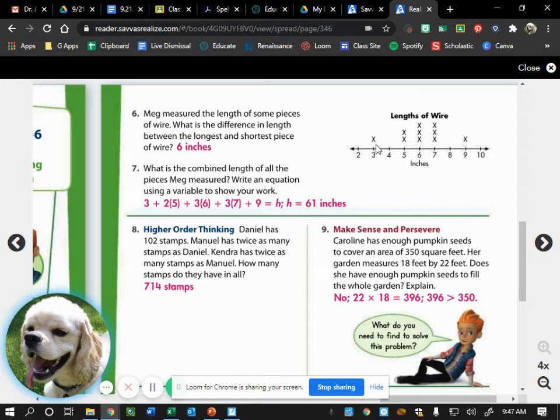Each of these x's represents one piece of wire. So one piece of wire was 3 inches long. 2 pieces of wire were 5 inches. 3 pieces were 6 inches. 3 pieces were 7 inches long. And then 1 piece was 9 inches long. They want to know the difference in length between the longest and the shortest piece of wire. So if we look here, our longest piece of wire she found was 9 inches. And the shortest piece of wire she measured was 3 inches. So we have 9 and 3.